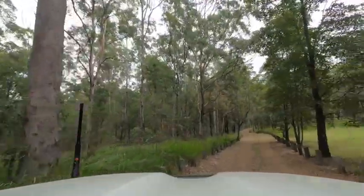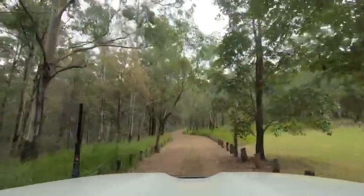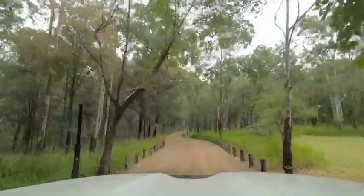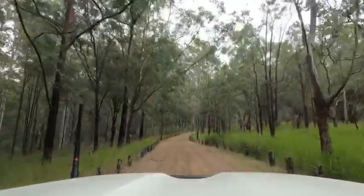So this is Spicer's Gap camping area, which just looks really awesome. So if you've got a camper trailer or even a small off-road van, I think you'd be right getting up here.